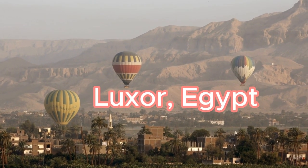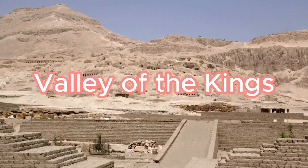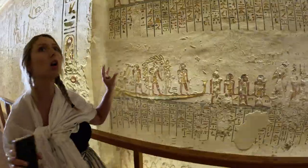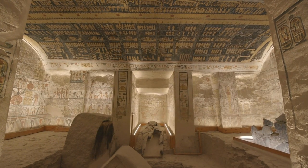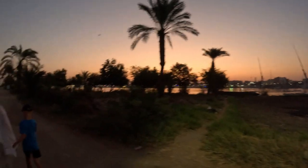We are the World Family Explorers, Chris, Ellie, Logan, and Connor. We left our life in the U.S. behind for a world of adventures, and today's journey takes us to the mystical Valley of the Kings. Join us as we unravel the secrets of history in three premium tombs, including the final resting place for the legendary King Tut. Get ready to embark on an unforgettable expedition with us. Let's dive in.